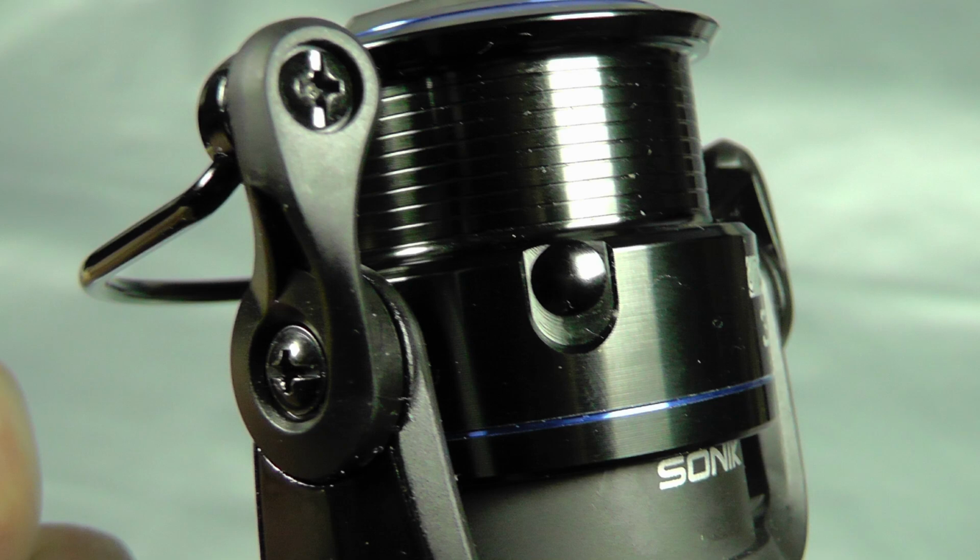the drag system. Probably saying that all wrong, non-technical jargon here. Nicely, it's got a metal clip, and it is a sprung clip as well.